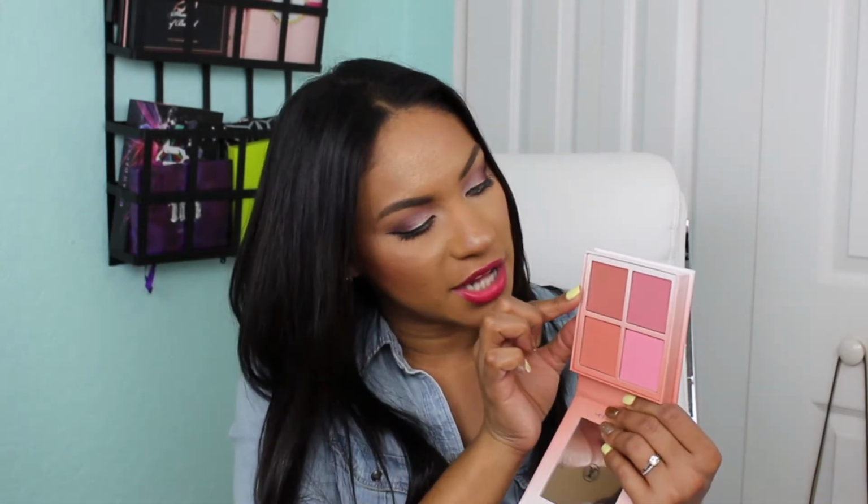And it gives you your nice bubblegum pink, your nice muted, more terracotta type pink. This one is your more bronzy pink, and this one is your more mauve pink. So you definitely have the whole pink color scheme going on in here, and the pigmentation on these blushes is unreal. A little goes a long way, and they're ultra pigmented. So with one little boop of the brush to the cheeks, you got your cheeks on and popping. You got that real nice flush that you were looking for.